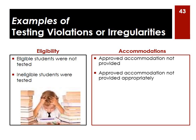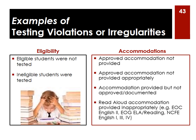If an approved accommodation was not provided or was not provided appropriately, we have a problem. If a testing accommodation was provided to a student, but the accommodation was not approved or documented, we have a bigger problem. Bigger still, if a test administrator provides a read-aloud accommodation during one of the tests for which read-alouds are not permitted, it's time to brace yourselves.